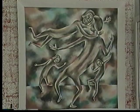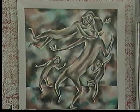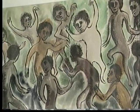Then I went for five years to the Chicago Art Institute, and that's where my life drawing evolved, and that's where the figures for a watercolor like that came.